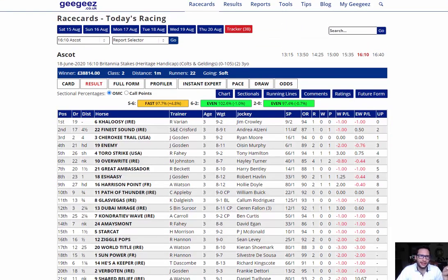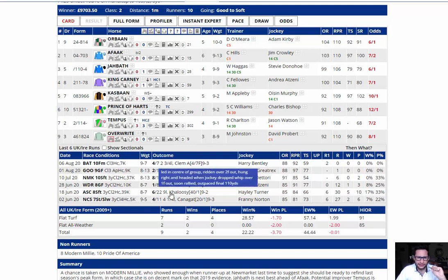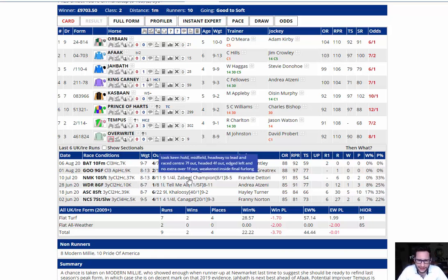Look at the marks, the ratings. That was a much deeper race than this, I think. And that was a decent enough run, actually. I'm not quite sure he stays a stiff 8 or 10 furlongs. He then won at Windsor on good to firm. I tipped him along with Zabiel Champion. There were the two MJ horses in that particular handicap that he'd won 5 times in the last 7.